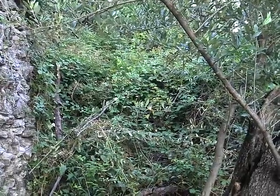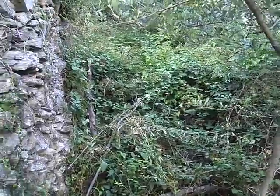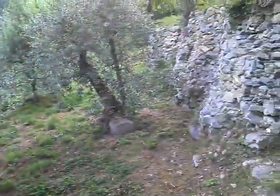Welcome to the tour of Greg and Jan's terraces. That little wilderness in there is what our terraces used to be like before I cleared them up. So what you're about to see is 5 years of effort. So if we turn around here, this is our lower terrace.